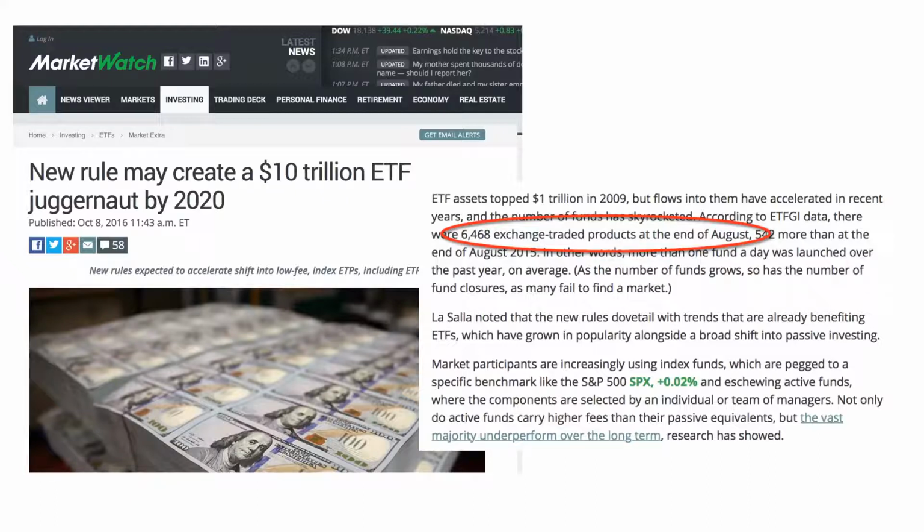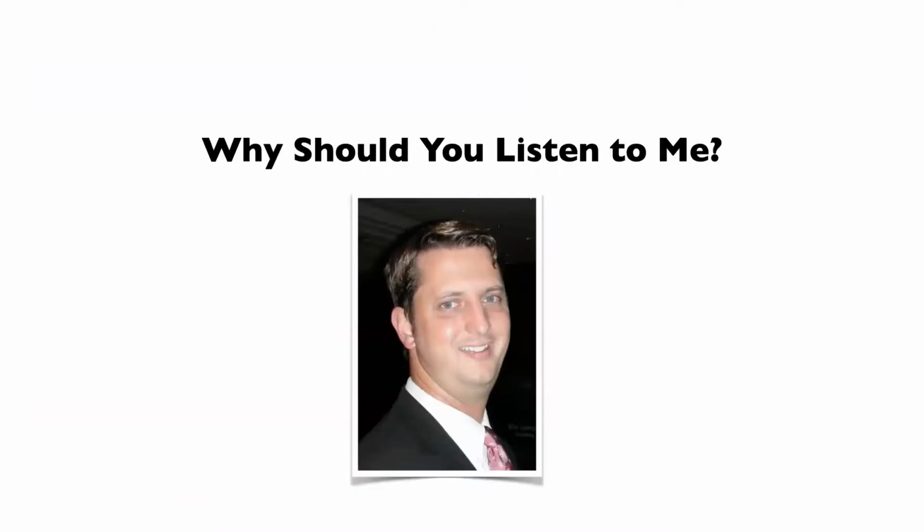As of the time that I took this screenshot, there were over 6,000 different ETFs, and ETF assets were over $1 trillion, which is pretty phenomenal to think about.